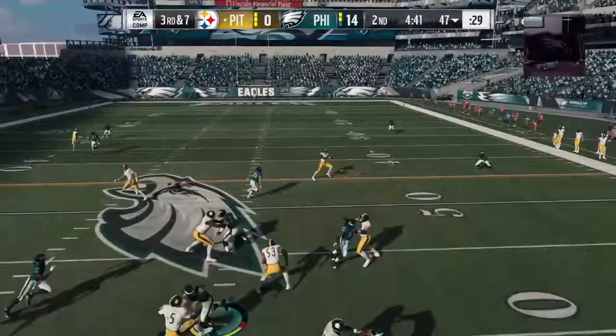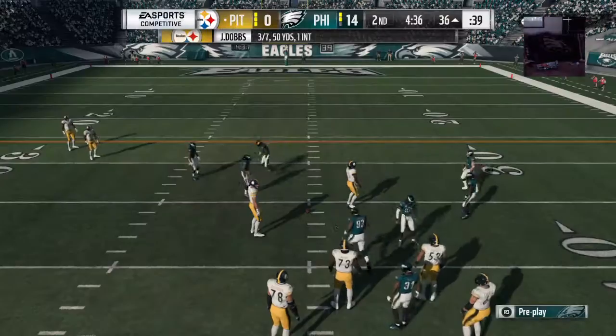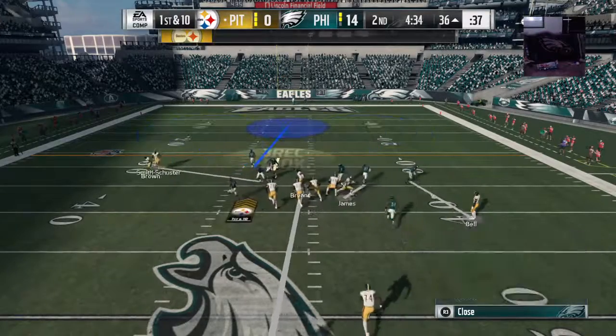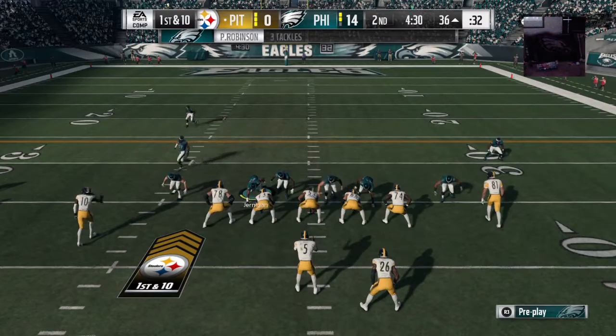Out of the gun, Dobbs. He completes it to Bryant, and he's able to get the first before he's taken down at the 36. The passing game in rhythm right now for Pittsburgh. There's another first down.